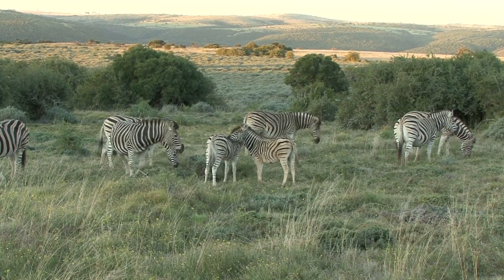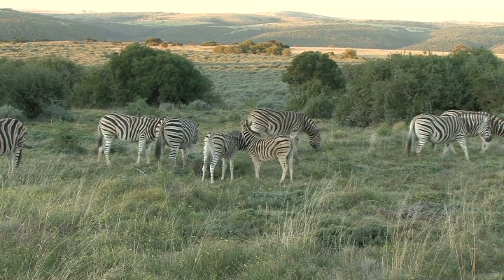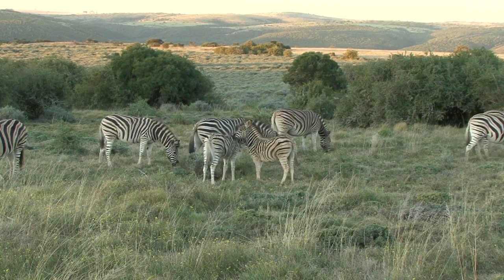These black and white beauties are social animals, spending their time in herds, where there's safety in numbers and someone to get at all those hard to reach spots.